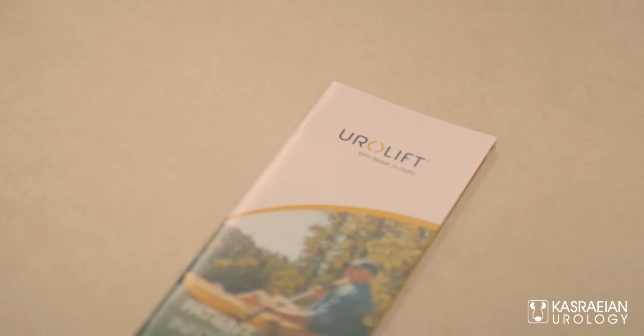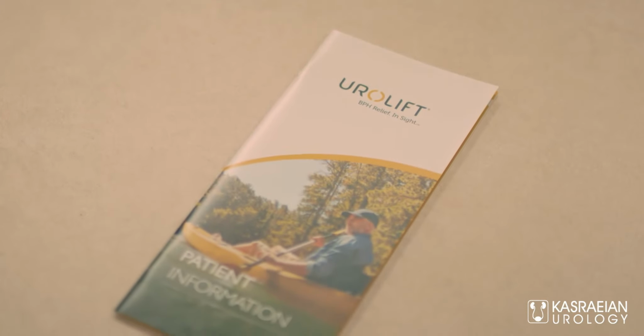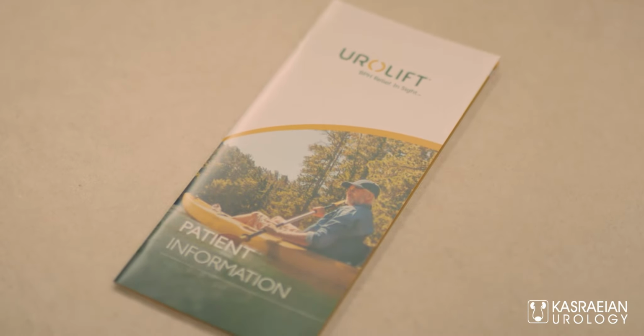So candidates for a Urolift procedure are, one, we have found that they have a functional obstruction. So our evaluation has shown that the prostate is blocking things and their bladder has to push very hard to create a weak stream. Their prostates have to be less than 100 grams when we measure it. And obviously their symptoms are not managed just with medications alone.